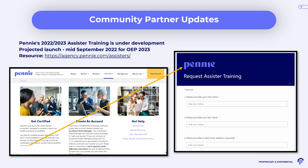The same is true for our assisters here at Pennie. We are currently in the process of developing the refresher training and the new assister training here at Pennie. Those updates will be provided again on our assister resource site, which is agency.pennie.com assisters. You'll be able to view those, and under where it says get certified, a new assister is able to request their Pennie assister training through that.